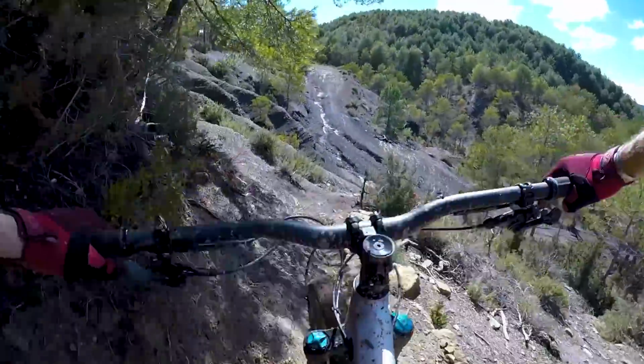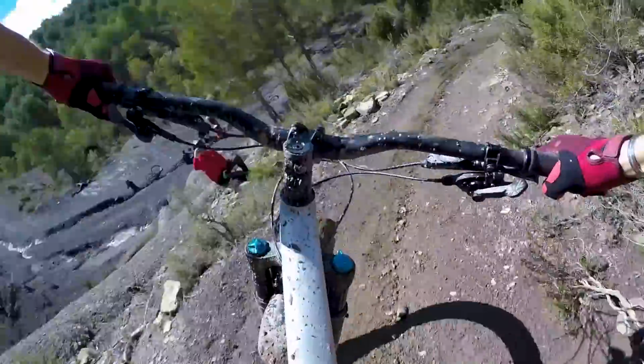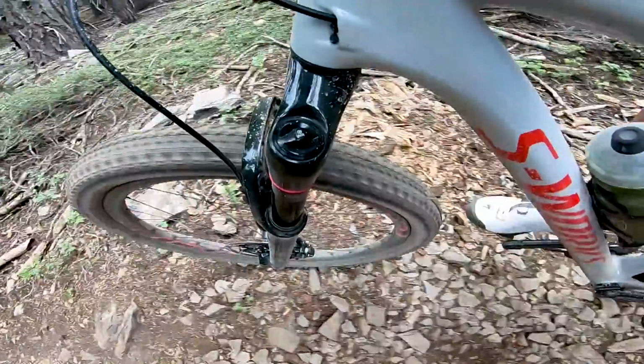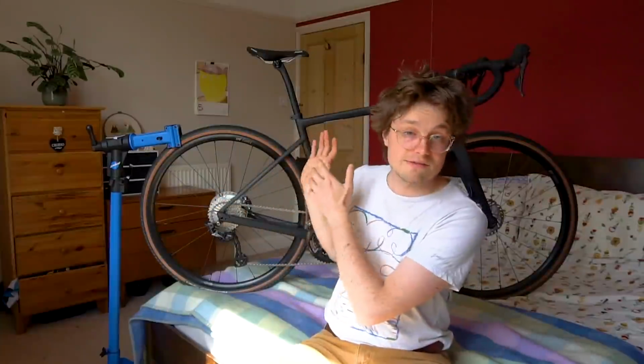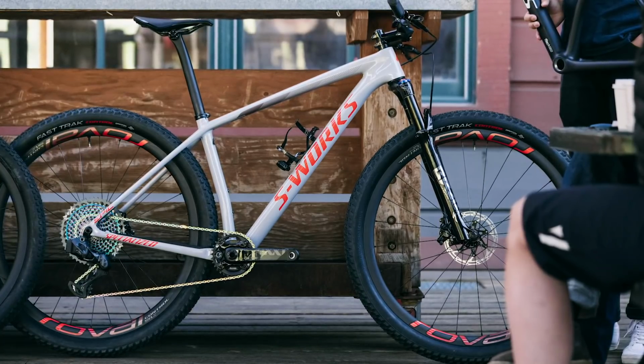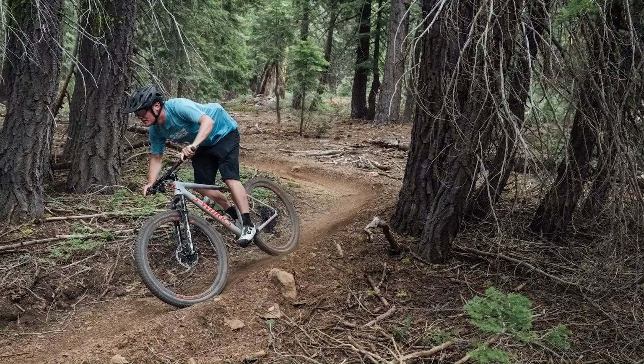But in brief, a longer reach, when you match it with a shorter stem, makes a rider less pitched over the front of the bike, so in steeper terrain, you get more control and more confidence. Likewise with a slacker head angle. Now, the same is true of gravel bikes, and Specialized has very much adopted that ethos with the new Diverge. It's actually gone as far to say that the geometry is directly inspired by its new Epic hardtail.